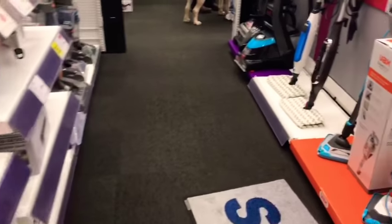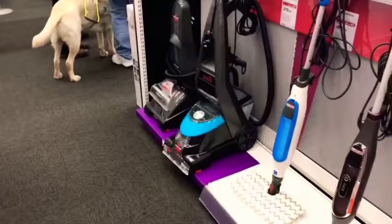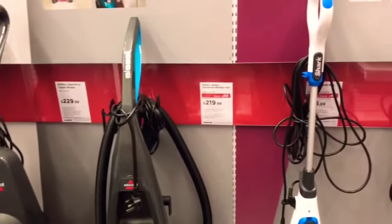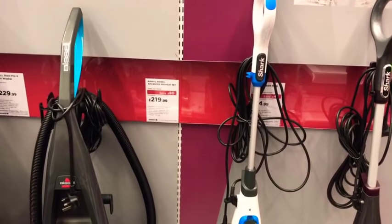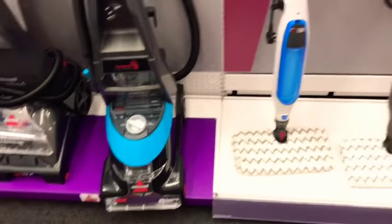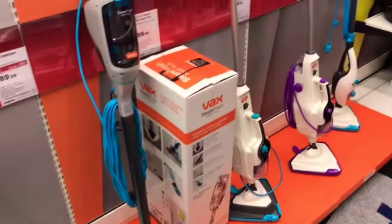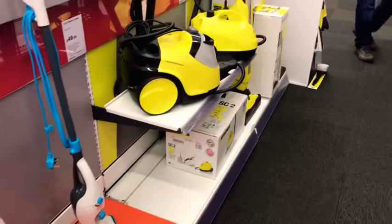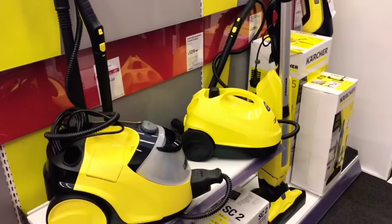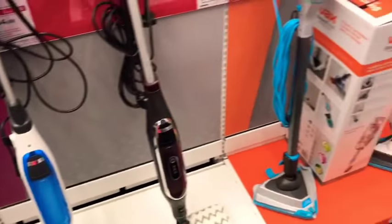We've got washers here. Bissell Advanced Pro Heat Pet, 219 quid. Not bad. Steam cleaners. And some patches. So there we go, vac fans.